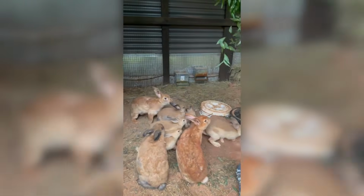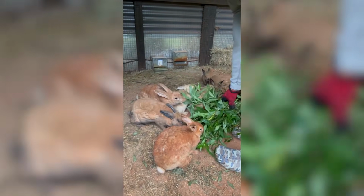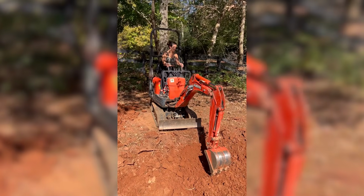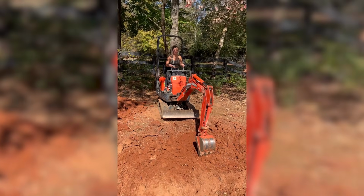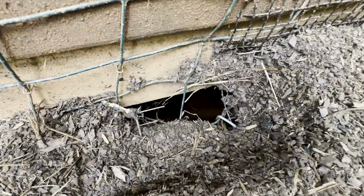One thing that is not required as part of a colony setup, but that we chose to do, is to allow them to burrow. So in other words, our hutch is actually on soil. We dug down 3 feet, we laid a mesh wire on the bottom, and then we filled the dirt back in.